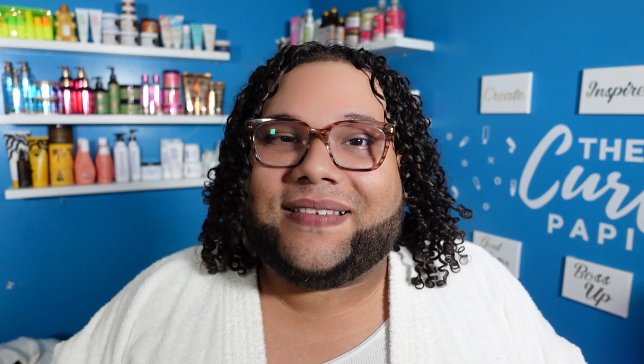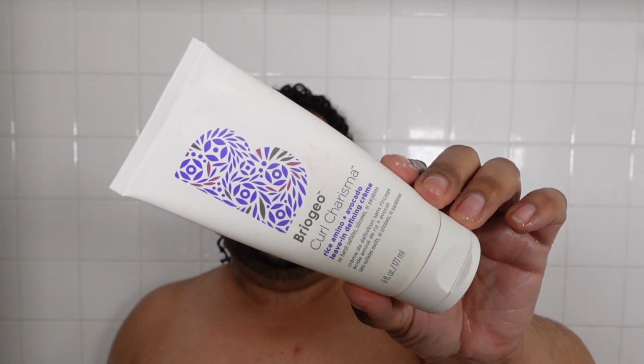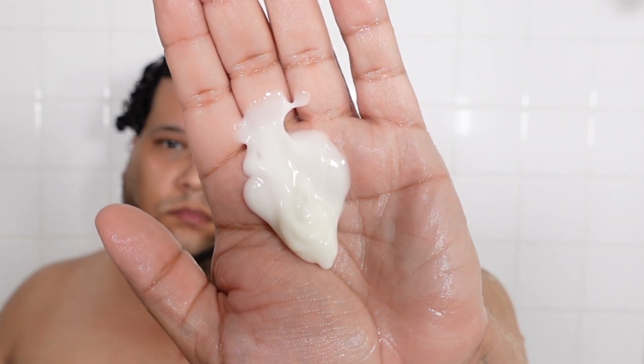All right, while my hair is still wet, I will leave my hair dripping wet. Dripping wet, like drip drip. I will make sure that my hair is completely wet before I go in with a leave-in conditioner. I always make sure that I use a leave-in conditioner in my hair. I do not go straight into styling products. I will always use a leave-in conditioner as my first styling product. And again, I'm applying this product into my hair while it is soaking wet.